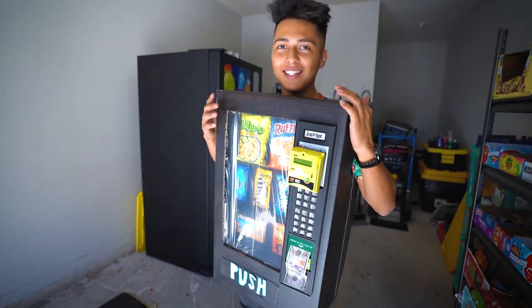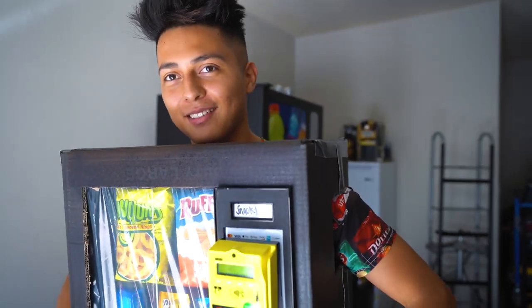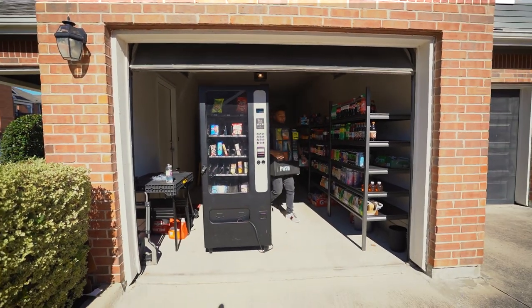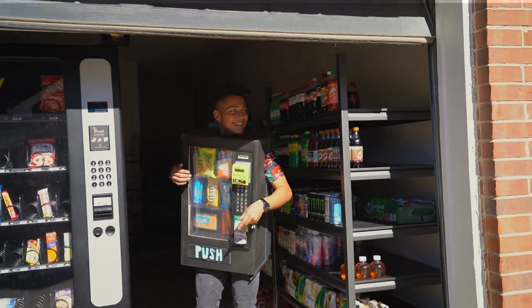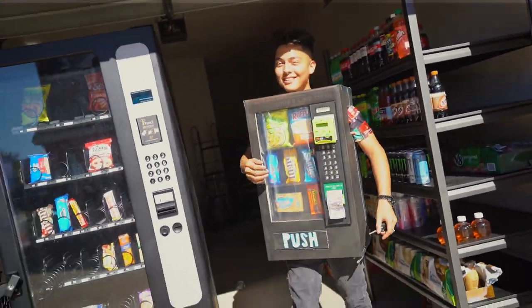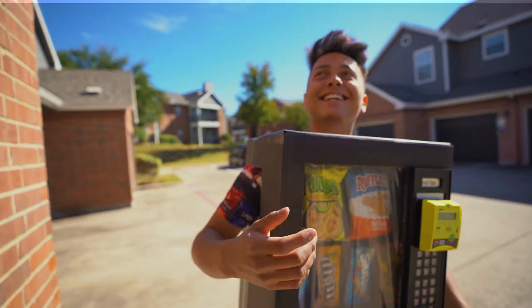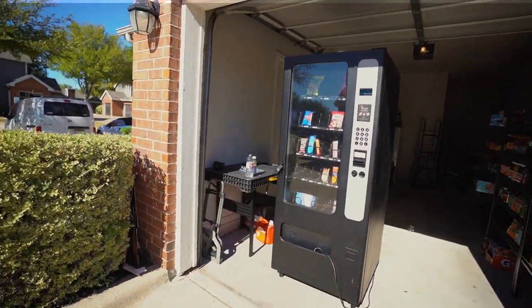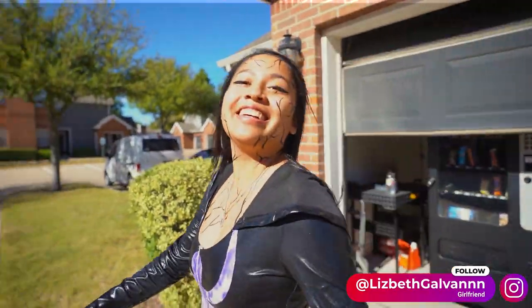Should I take the costume with me? Yes, baby. I'm pretty sure I'm gonna be the only person in Sam's with the costume. Bruh. Here, I'll do it. I almost got crushed. It's because I can't bend my body. Venom to the rescue.